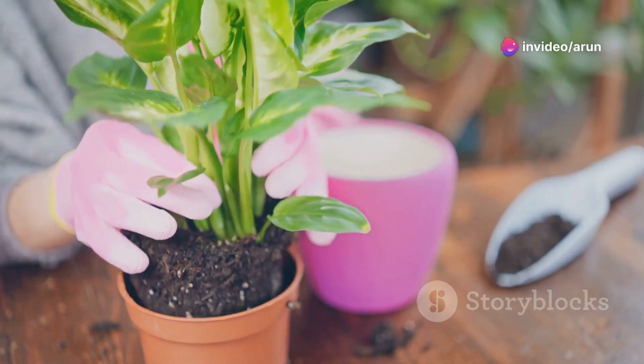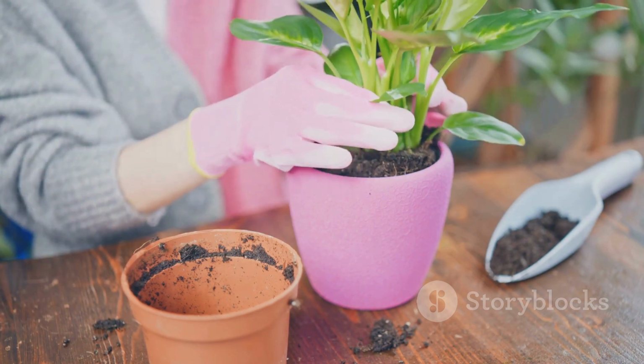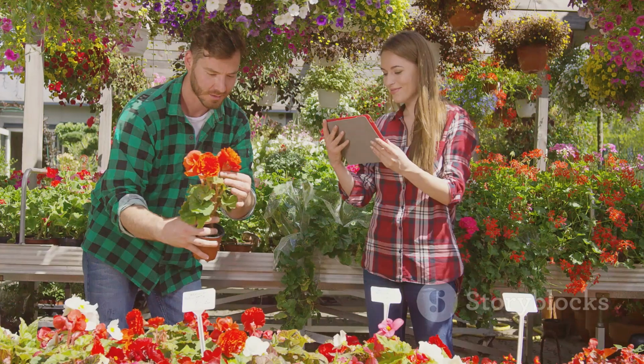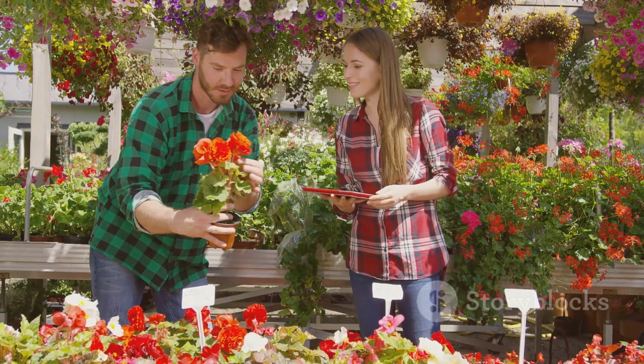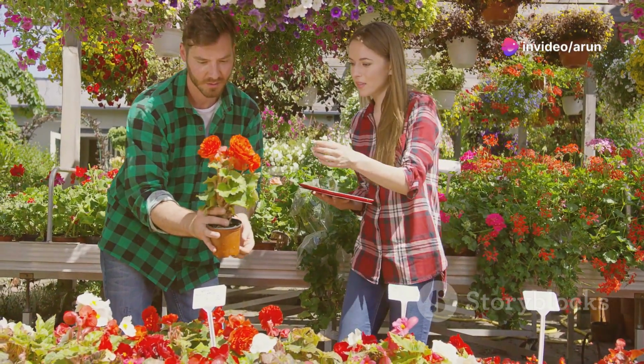Remember, repotting is not a punishment, but a chance to give your plants the space and fresh nutrients they need to thrive and grow stronger. So, don't be afraid to give your green companions a new lease of life. They will thank you with vibrant growth and lush foliage.